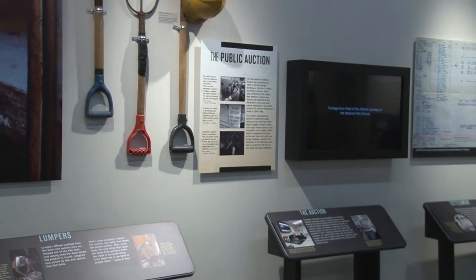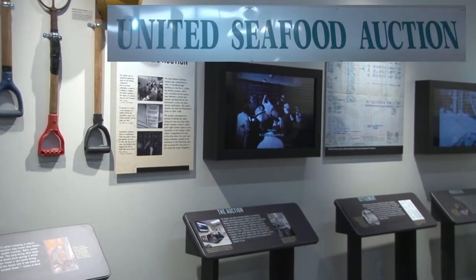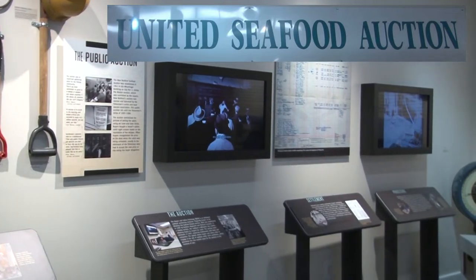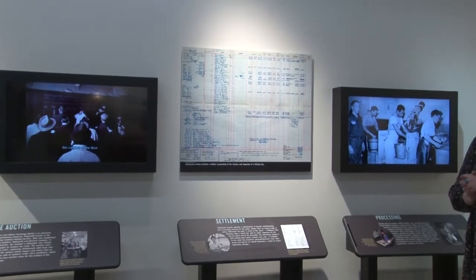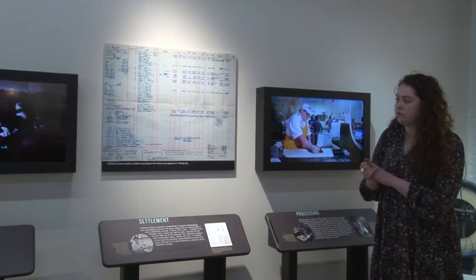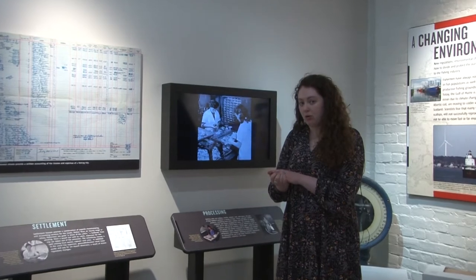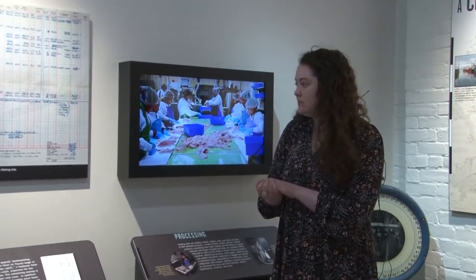So this section of the exhibit looks at the seafood auction. Today, the seafood auction runs entirely online, and bidders from all over the world bid on New Bedford seafood. But in the past, the auction took place in person. We have some footage of the former auction when all the bids were placed on blackboards and the people were actually physically in the room making their bids.